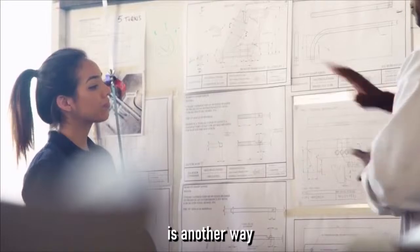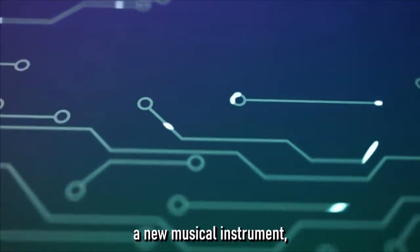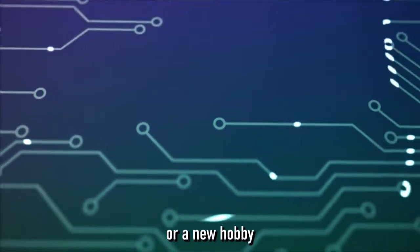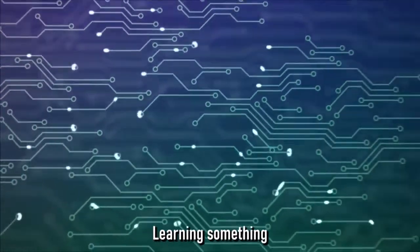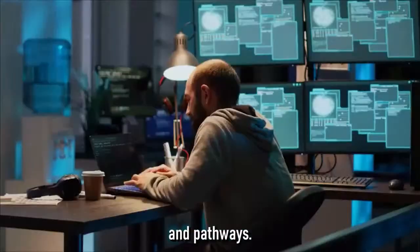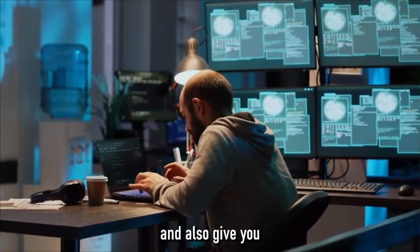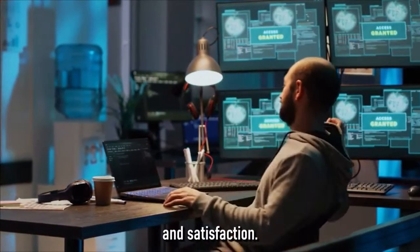Learning a new skill is another way to challenge your brain. Whether it's learning a new language, a new musical instrument, or a new hobby like painting or knitting, learning something new requires your brain to form new connections and pathways. This can help improve your cognitive function and memory, and also give you a sense of accomplishment and satisfaction.